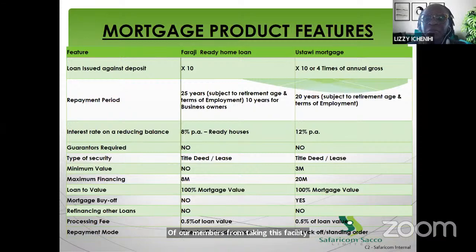Maximum repayment period, 25 years for Faraji Ready Homes. And this is subject to retirement age. This is for salaried customers. For business owners, we have up to 10 years. At the same time, for Ustawi mortgage, 20 years, subject to retirement age and terms of employment. Interest rate for Faraji is 8% per annum. For Ustawi, it is 12% per annum.